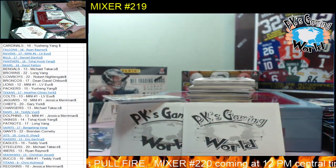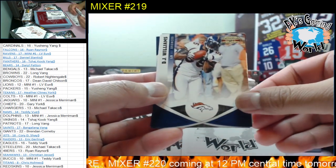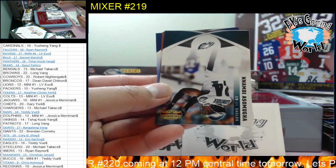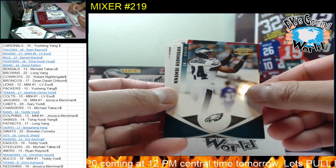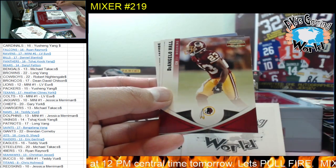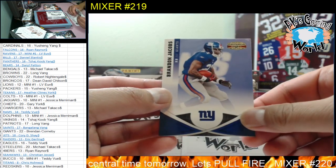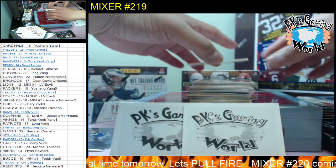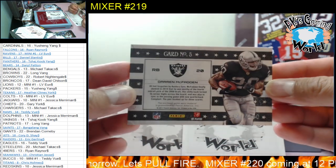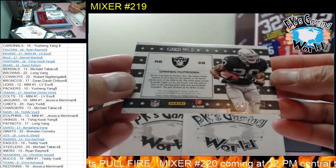Pretty neat. We got Randall Johnson, DJ Williams, Joe Flacco. Then we got, is it Nnamdi Asomugha? And then Mike Williams, DeAngelo Hall, TJ Ward, and Brandon Jacobs. And our next hit, we got 131 of 250, Darren McFadden. Nice hit for the Raiders.